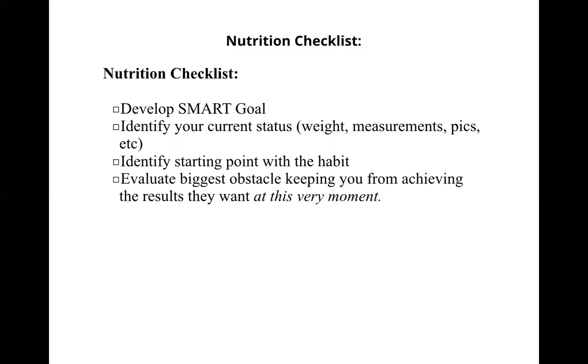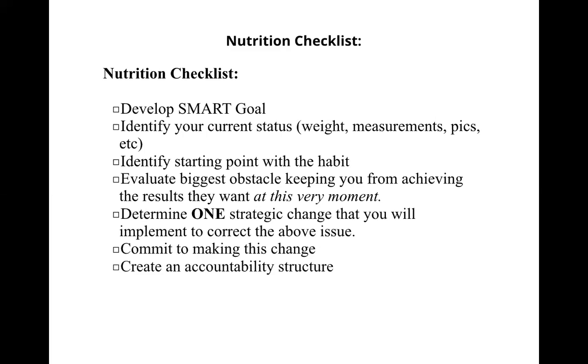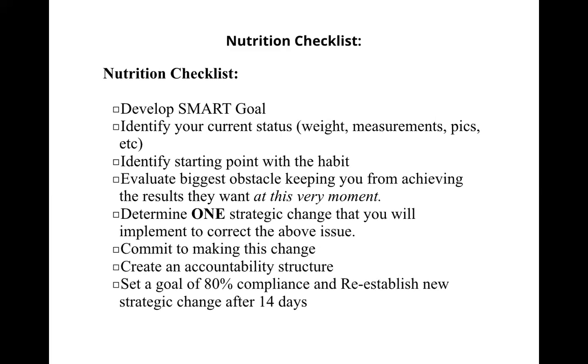We're going to evaluate the biggest obstacle that's keeping you from achieving the results that you really want at this very moment, right? So it's not what happened last month or last year. It's what's going on with you right now. We're going to determine one strategic change that you will implement to correct whatever is happening, and we're going to commit to making this change, because that's the only way we'll actually be able to do things. We're going to create an accountability structure. Our goal is to hit 80% of what we want to do, so that in 14 days, we'll have nailed this habit and we can move on to habit number 5.